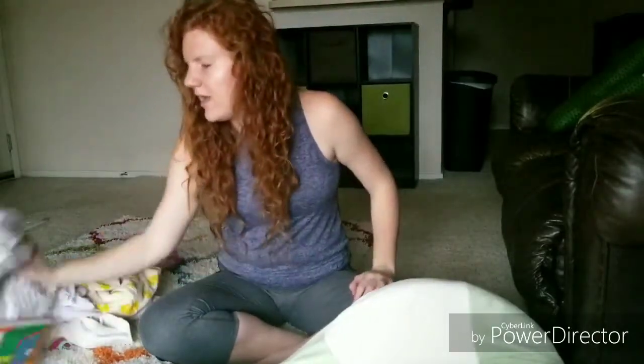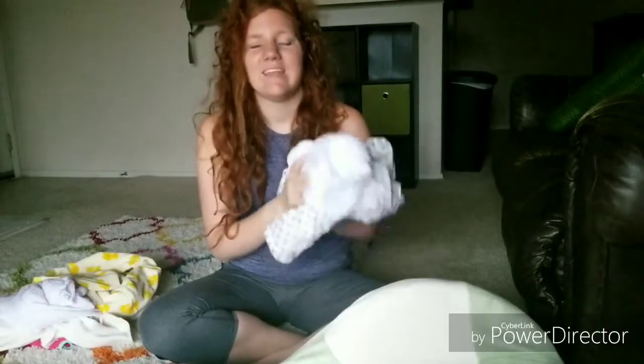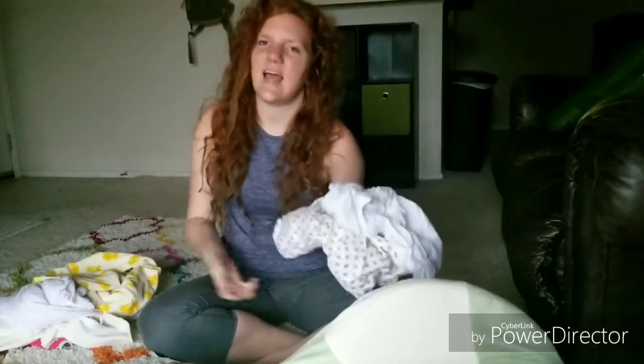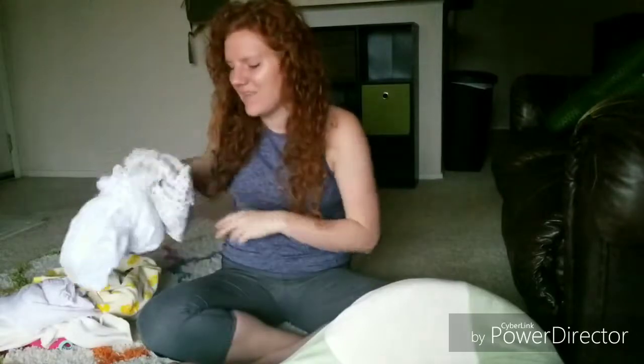Moving on from there, if you have your baby sleeping in a bassinet or a crib, my kiddos sleep in a crib, then extra crib sheets are definitely a must. I would recommend having at least 3. That way, if your baby spits up on one or has an accident, you're washing one, you're always going to have one. It's great. So extra crib sheets are definitely a must.